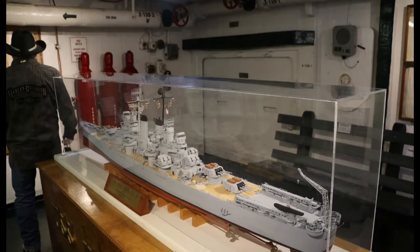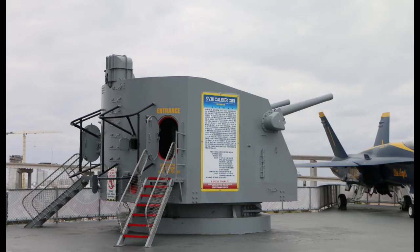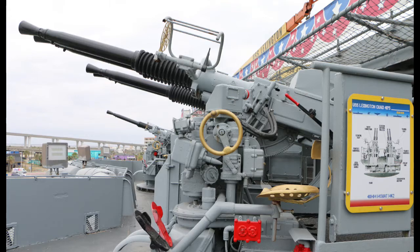Because this ship is now set up as a museum, there are also scale models and exhibits throughout, including flight simulators and a virtual battle station.